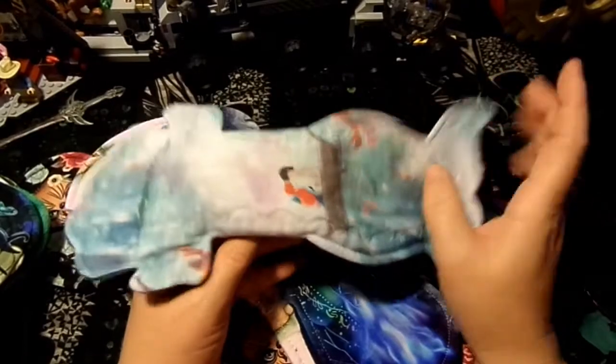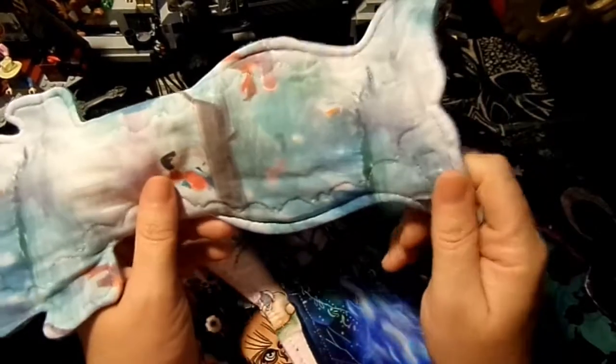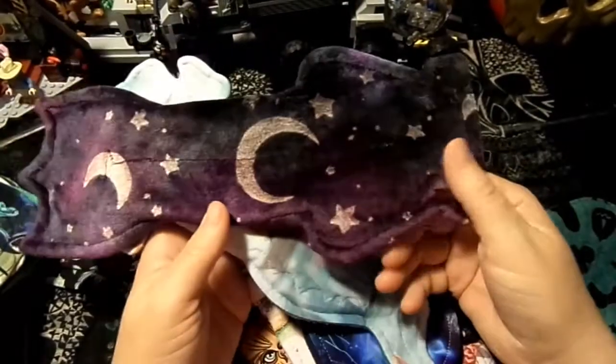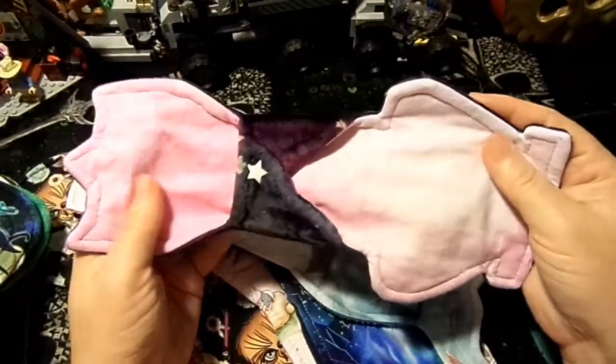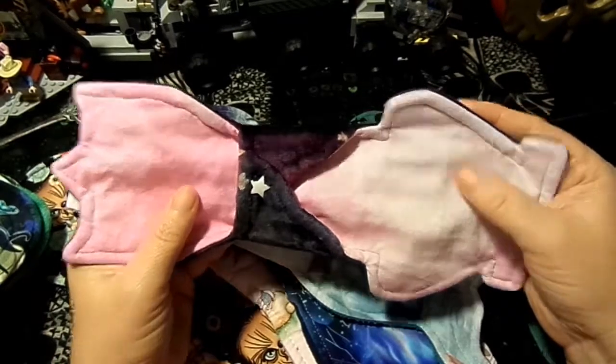This is from Venus Pads. It's cotton knit top, fleece back, and is actually one of my favourites. I nearly wear it every cycle because it works for me. It has these tail legs as well. This is a sitting cat from Kitty Cat Cloth. Again, 10 inches. This is OBV hand-dyed top, and this is a cotton hybrid PUL.